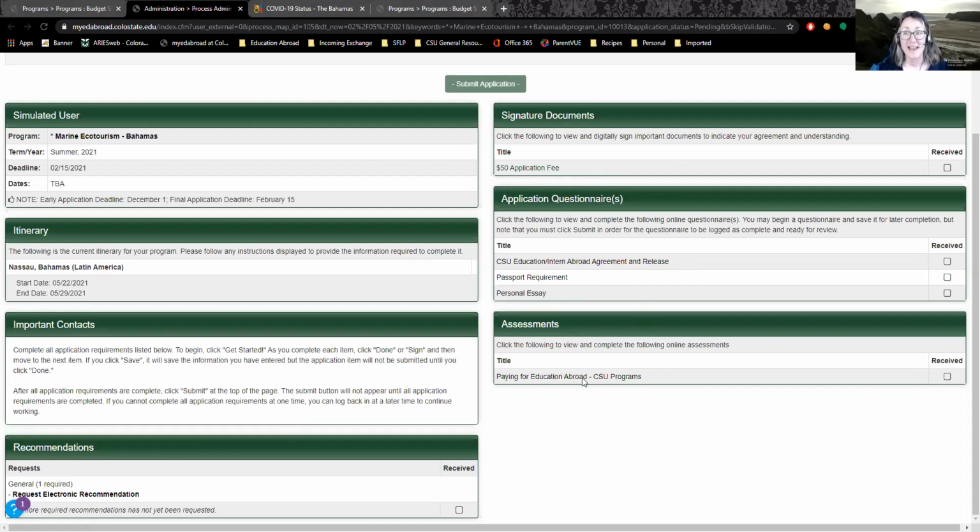This application deadline, as Stu mentioned, is February 15th. And I'm hoping that we'll be able to make a decision on this program no later than March 15th. That is our drop dead deadline for deciding on whether or not early summer programs can run. I'm looking at my notes because I want to make sure I don't miss anything for you.